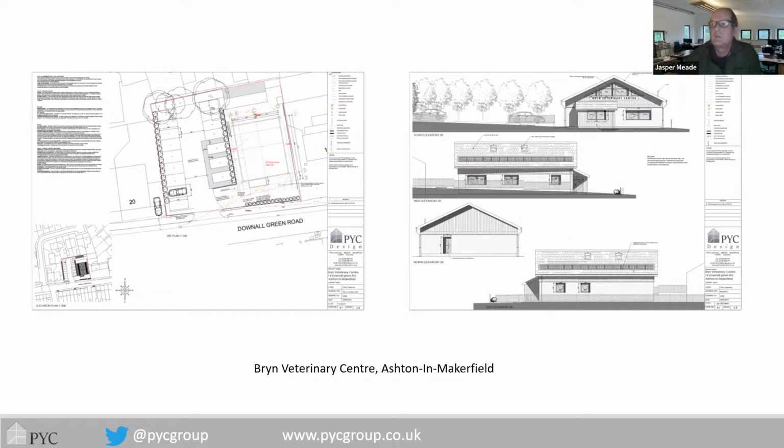So this is the Bryn Veterinary Centre in Cheshire, and this was the first Passive House veterinary practice in the UK, which we did the design work on. It was built using an I-beam twin frame system with dense packed cellulose fibre, and there were some key challenges. You've got high occupancy, sometimes really smelly times, as you can imagine, with lots of pets in there. So ventilation and purging of that was a big part of this.